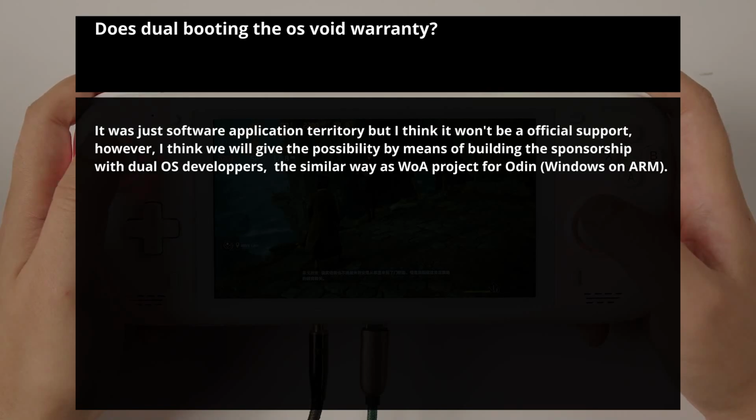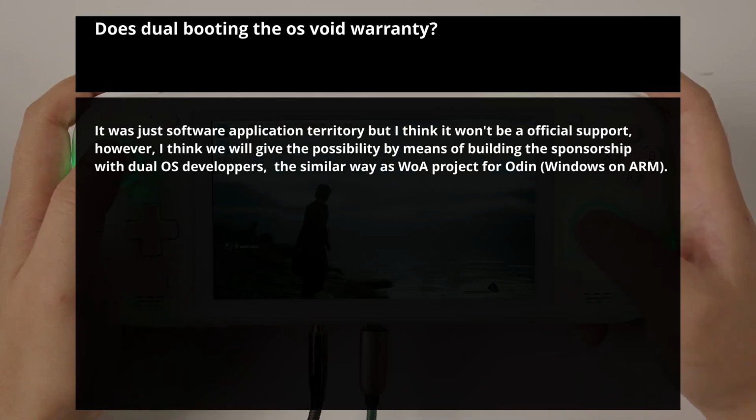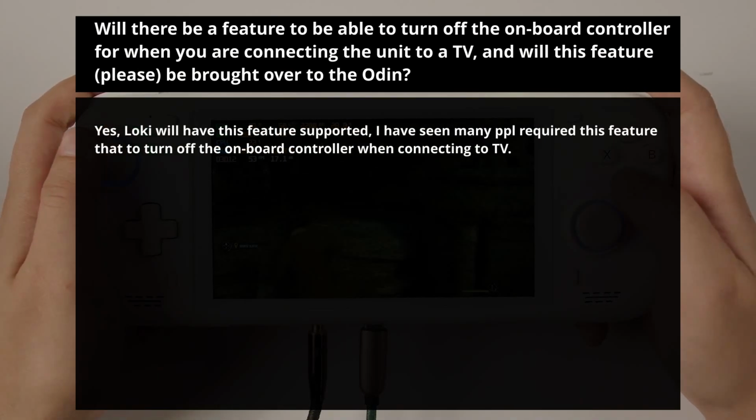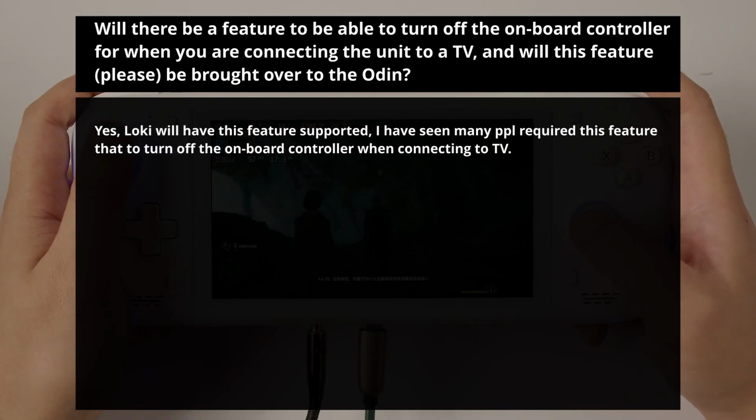I'm glad they're going to invest in that. And I hope that means that all their drivers and everything will be available for Linux as well. Next question. Will there be a feature to be able to turn off the onboard controller when you are connecting the unit to a TV, and will this feature please be brought over to the Odin?